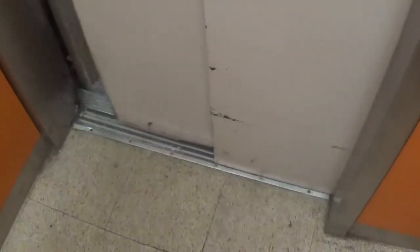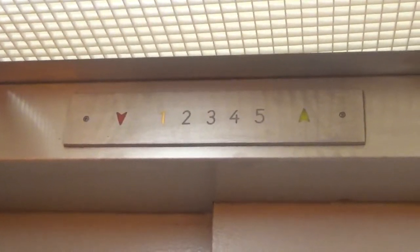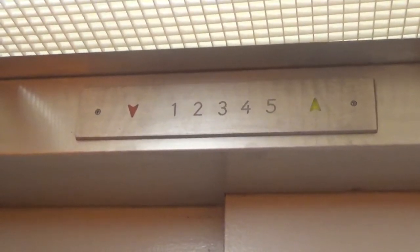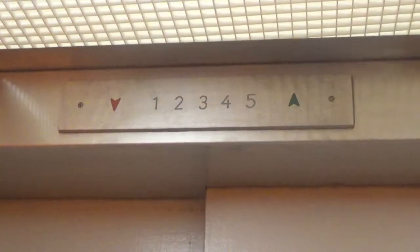Watch it level again. And we'll go ahead and take one more ride up to 4 and we'll watch the indicator this time. I think he's leaving in 5 minutes. Uh-oh, better hurry. Watch it level again.